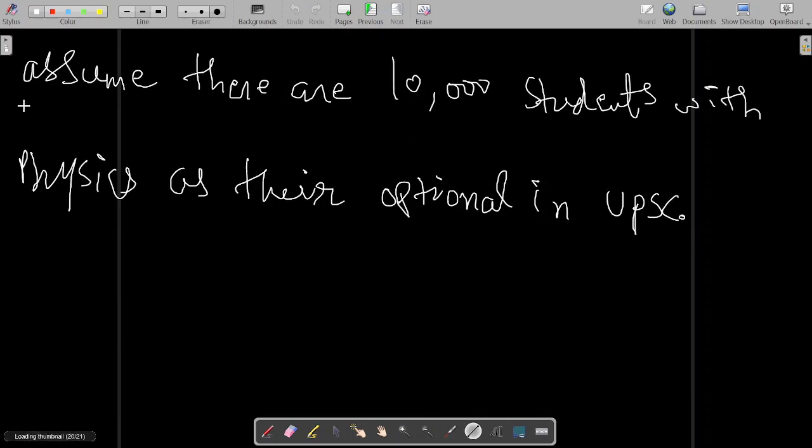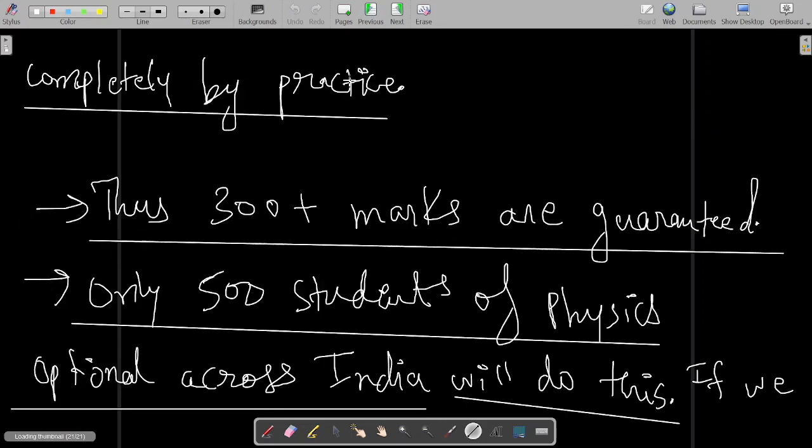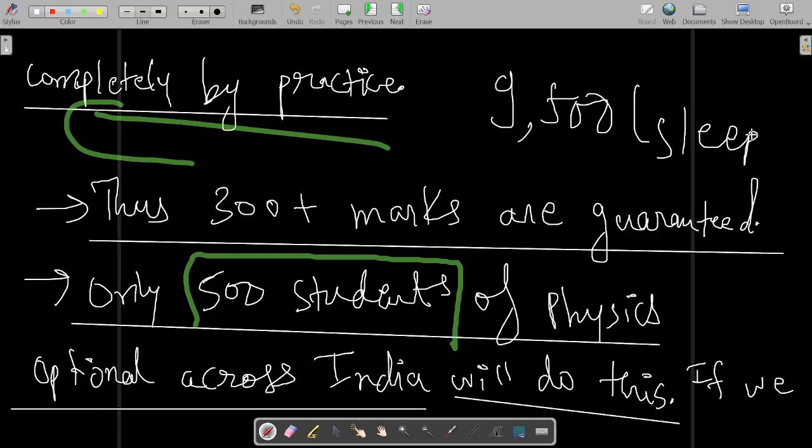So if we assume that there are 10,000 students with physics as their optional in UPSC, only 500 of them will follow everything which I have already told you. The remaining 9,500 students will sleep, they will not do anything, so these students will fail.